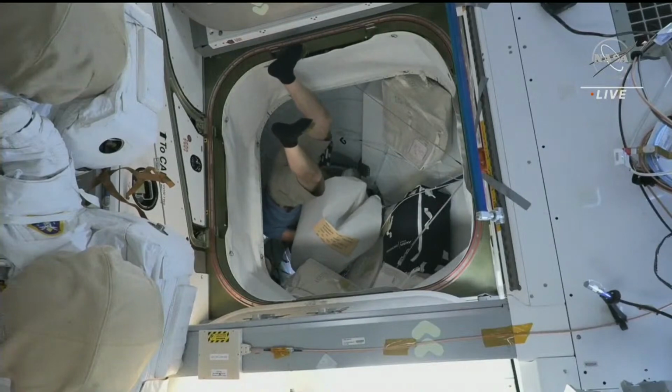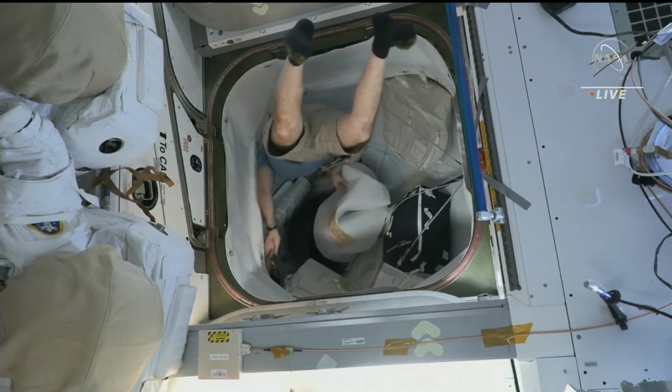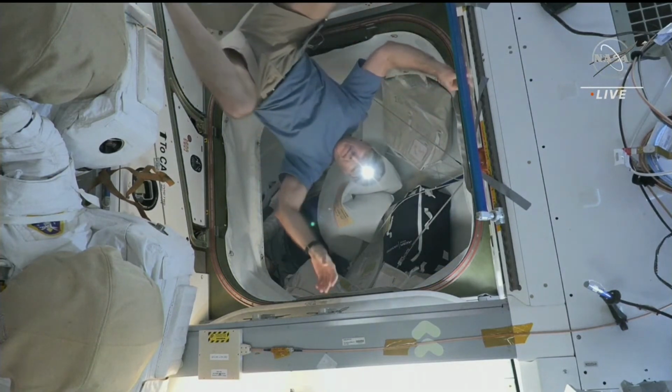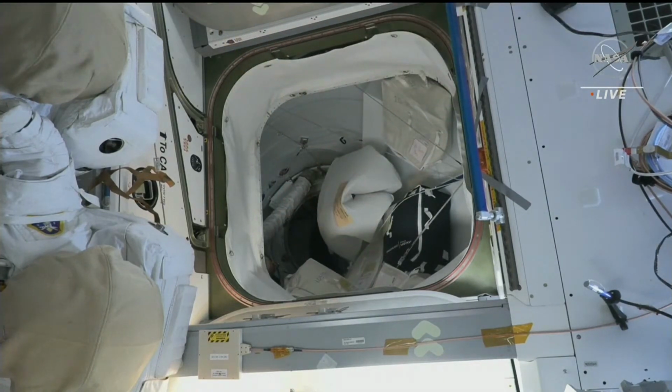And you're looking at a view from inside the International Space Station as NASA astronaut Steve Bowen works through those procedures to get the hatch closed on the space station side. Once that is done, it will create that space we were talking about earlier, the vestibule, which will ultimately be depressurized before we can have our undocking later this morning at 10:05 a.m. Central.